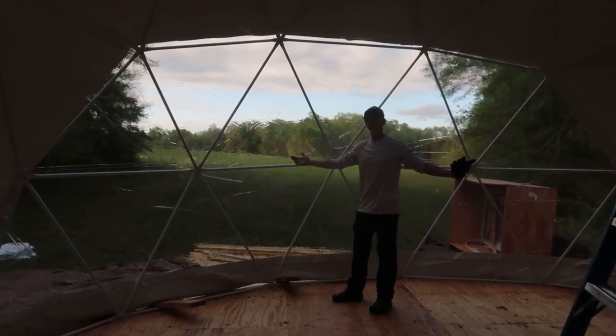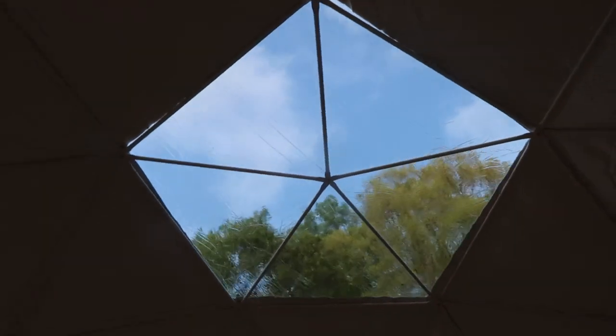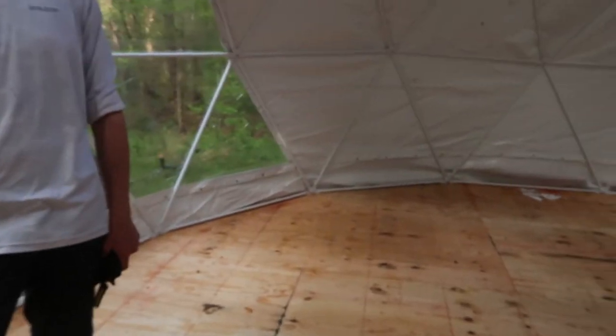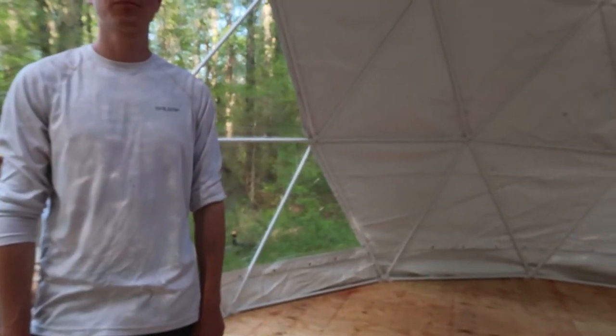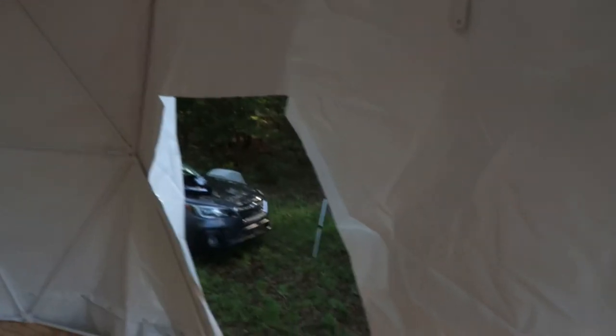Look at that. And we have a big skylight. I thought it was just gonna be one triangle, and then we have the rest of it. We still need to strap it down and do everything inside, but this was the big part. Oh, we have to attach the door as well.